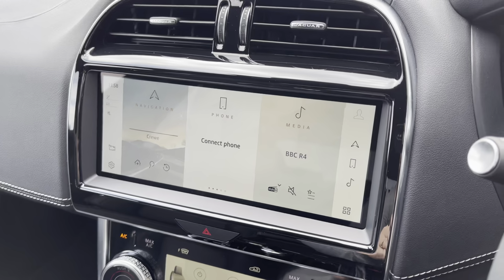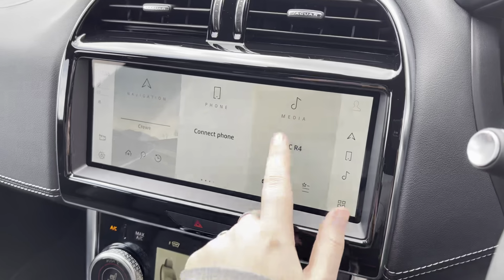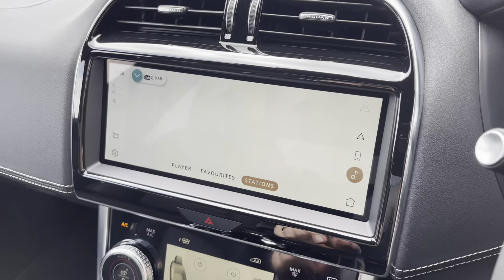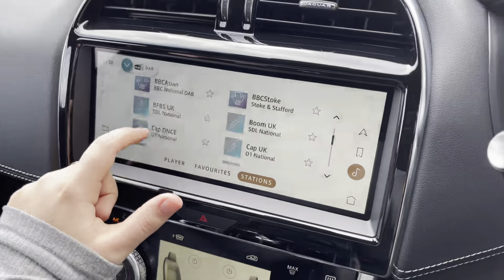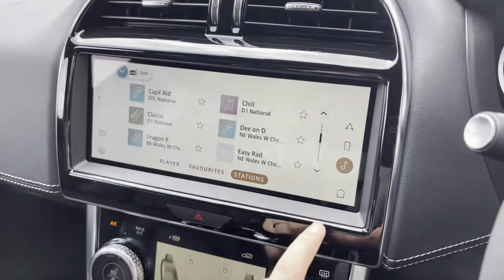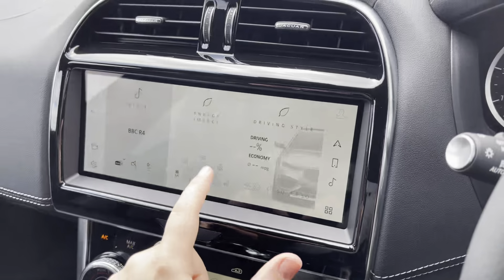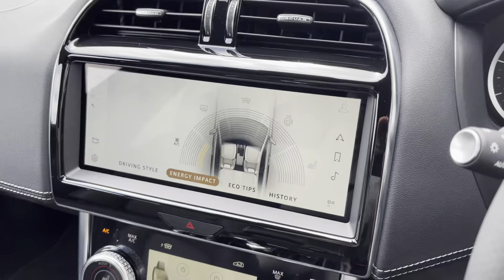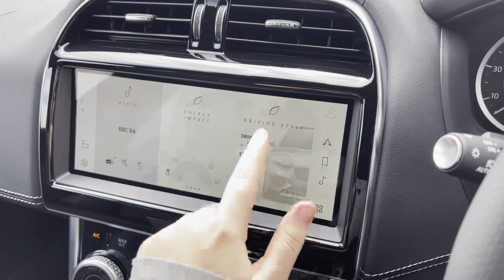If that wasn't enough, full Bluetooth connectivity for telephony and audio is also available. And other great features will also incorporate media, unlocking various source functions as well. You can scroll through your favourite radio stations and save them as your presets too. Other great features will also incorporate additional menus showing you energy impact and efficiency, so you can get the most economy out of your P250 engine.